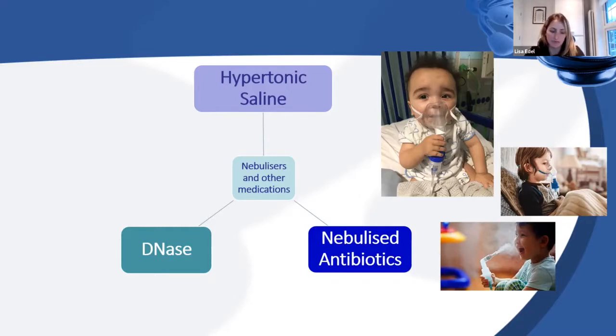And what we'll do is, if we really need to use hypertonic saline, then we'll introduce a salbutamol nebulizer first and then give the hypertonic saline, because salbutamol is a bronchodilator, so it opens up the airways and relaxes the smooth muscle in the lungs. And then I couldn't really talk about medication without mentioning glycopyrronium and hyoscine.